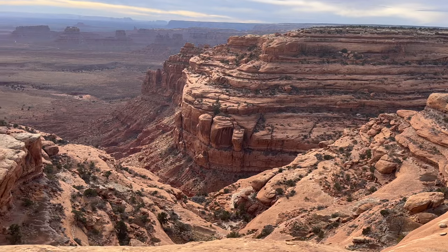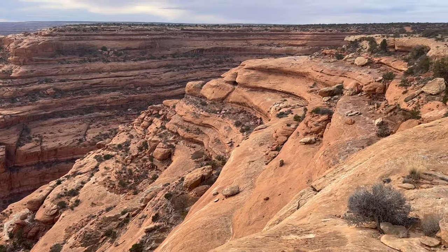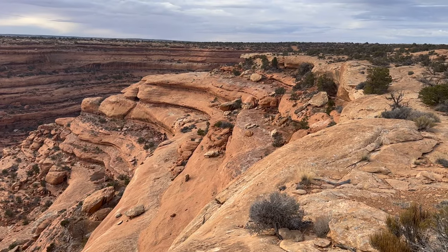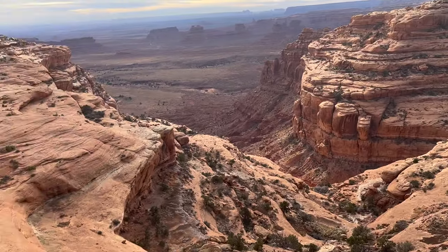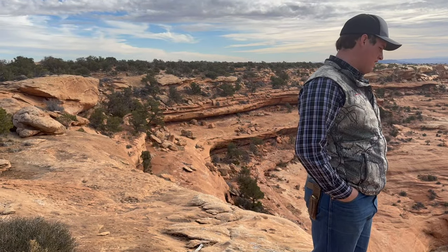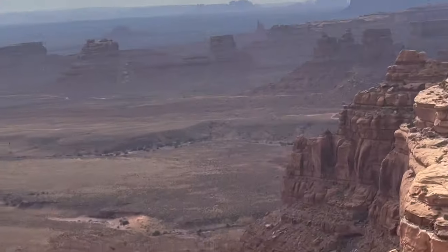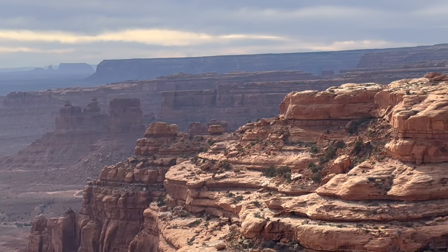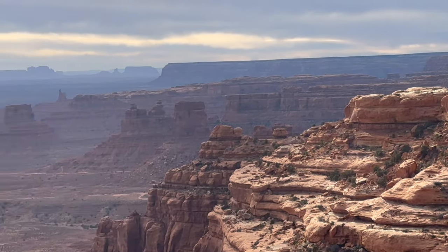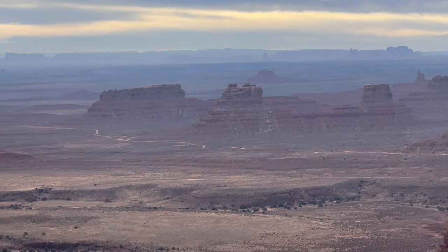All right, so it's a new day, and Jaden and I are down looking for a spring that's supposed to be here in a pasture where we're going to put some cows. So we're looking around. We haven't found it yet, but we're going to hike around a little bit and see what we can see. But I just thought you had to see this view from right here. Just crazy. It's what they call the Valley of the Gods.